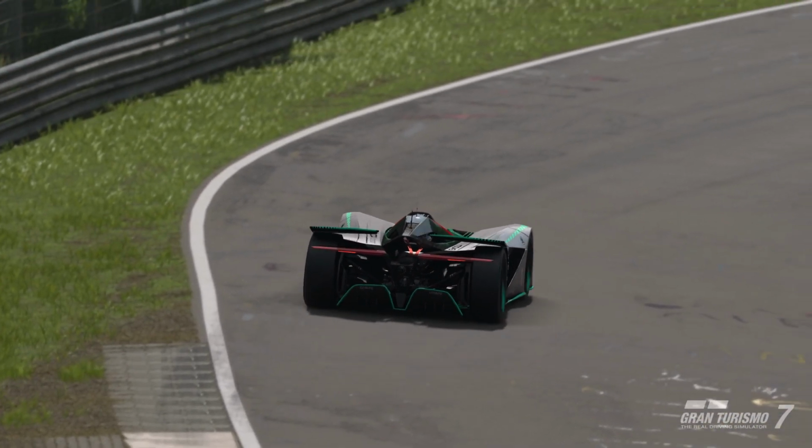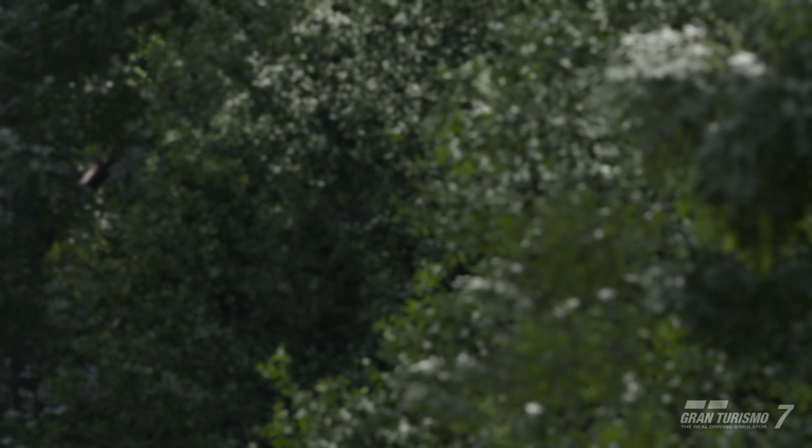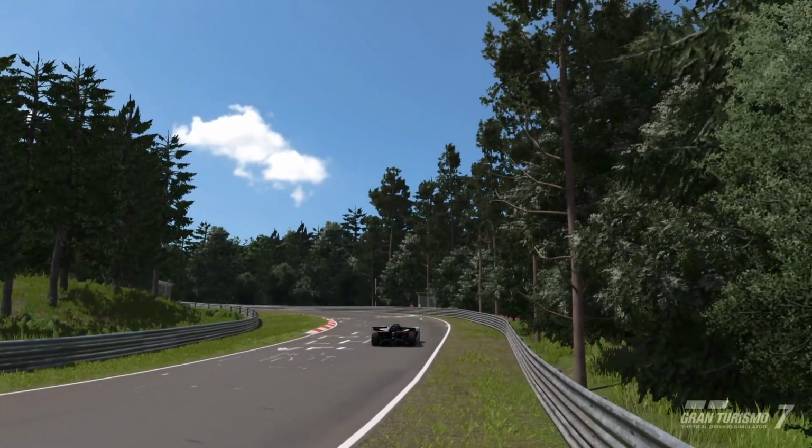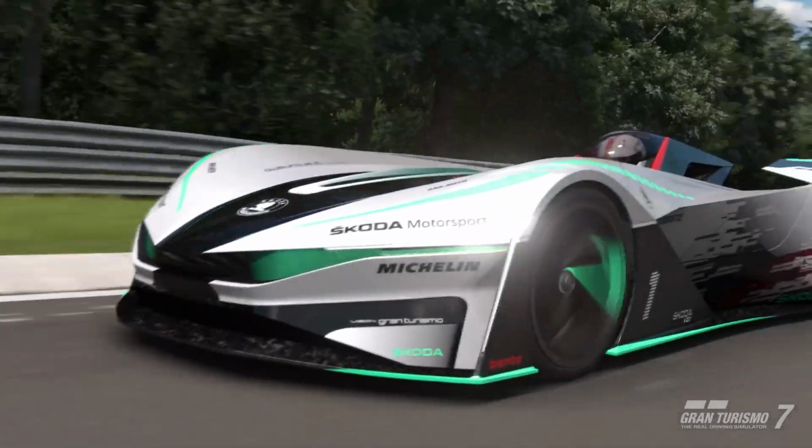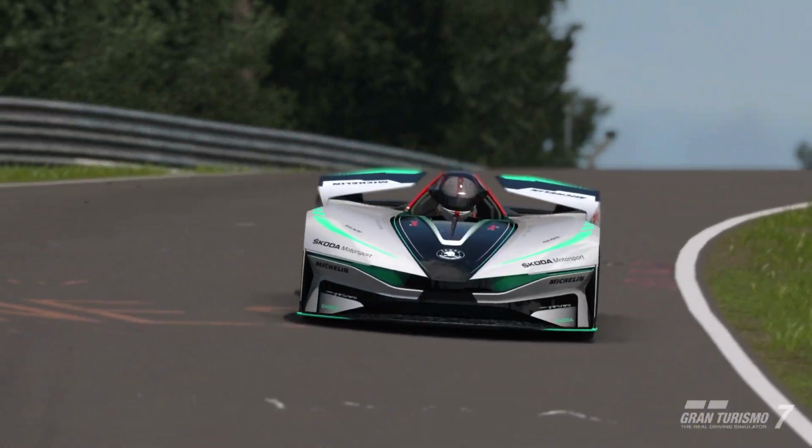So unfortunately, again, until Polyphony decide that, do you know what, we're going to have to alter the settings depending on the type of car, whether that be race car, road car, EV, etc. It's very limited in its overall use. It does currently have a time trial on the go, and I've actually been having a ton of fun on it.